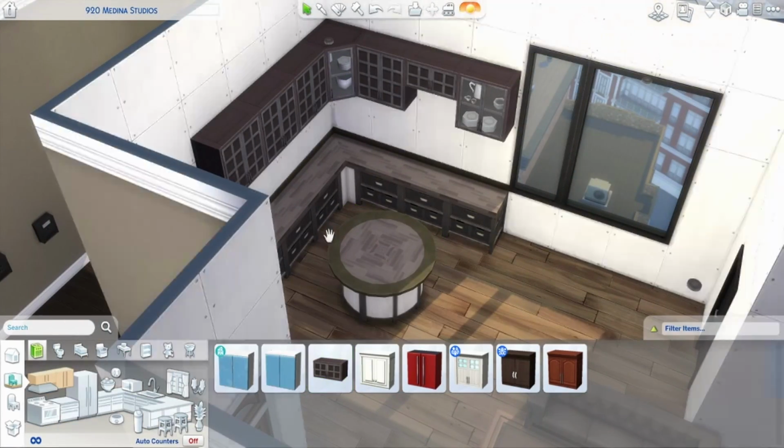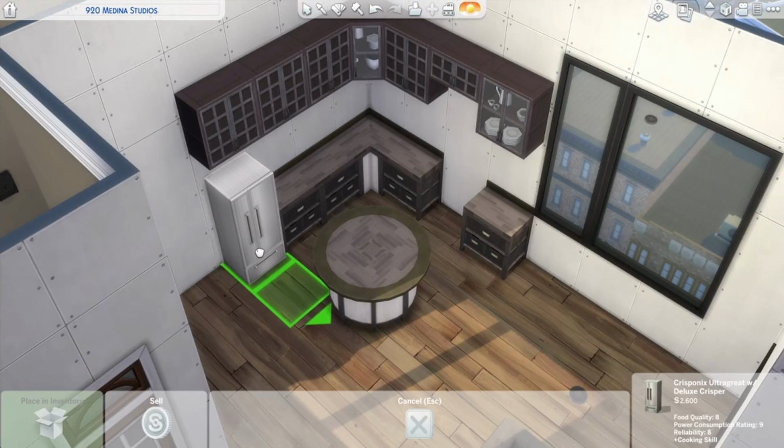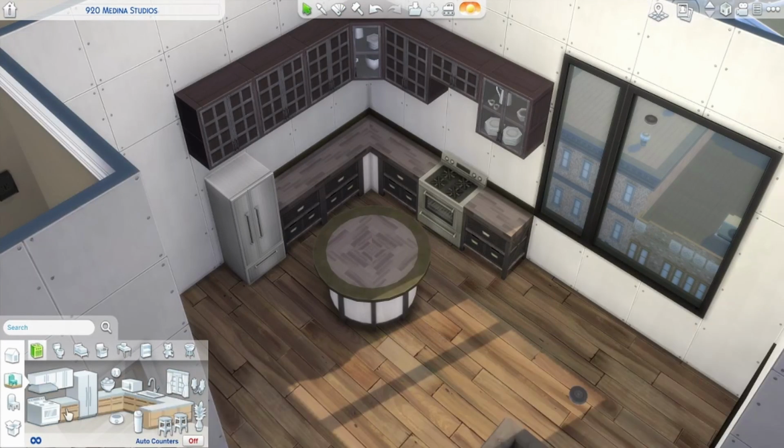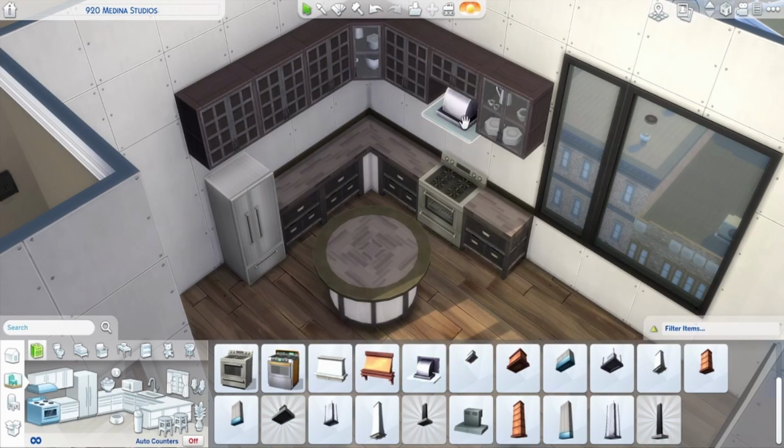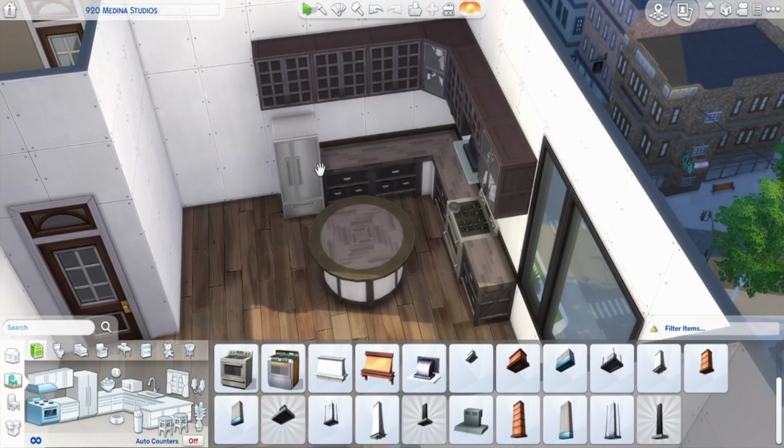I looked at it, I was like, this is not outstanding, but it looks cool. Oh, also, I did this fun thing in the kitchen with this circular counterpiece. I was just like, yeah, we'll just do that.